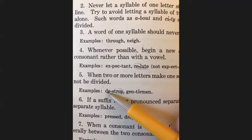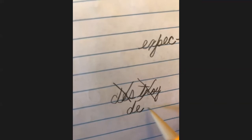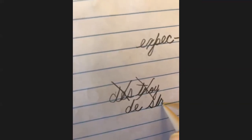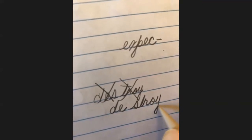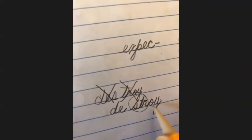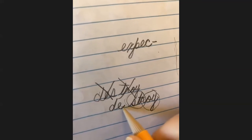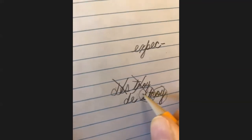So like you wouldn't say D, you wouldn't say destroy. You wouldn't do that, would you? No. Not only is it not on the line, but destroy. That has to all stay together because STR is a special sound. Stir and string. OY is a special sound, but it's all one syllable, so it stays together. So don't put the S over here in something, right? Because it's all one sound, right?